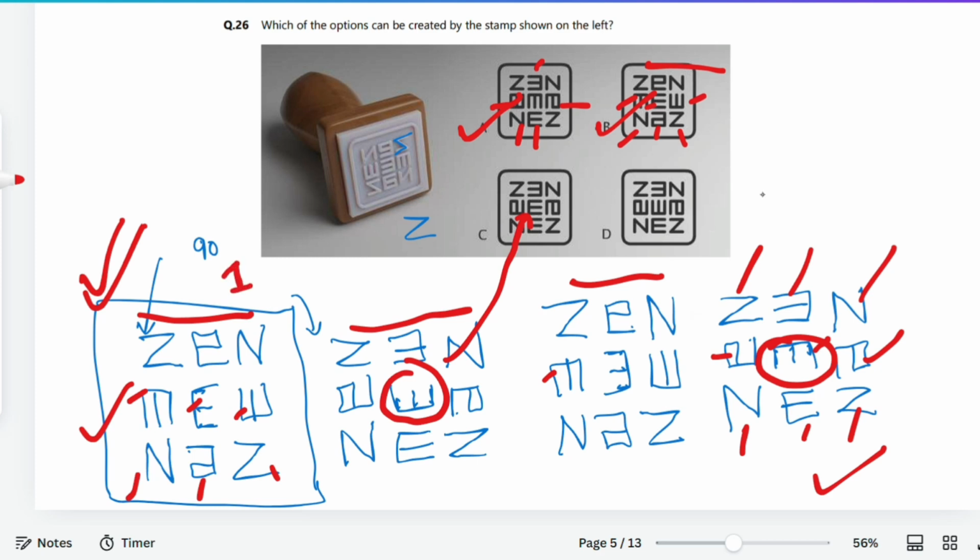If I name the figures 1, 2, 3 and 4, you could see 2 and 4 are similar to each other, but only the placement of E is different in both. You could see E is at this angle, but in the options we have upward or downward. Here is upward, here is downward, but here it's rightward. So that means it's not correct.